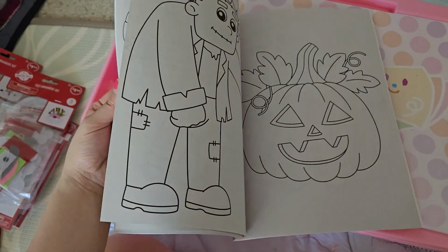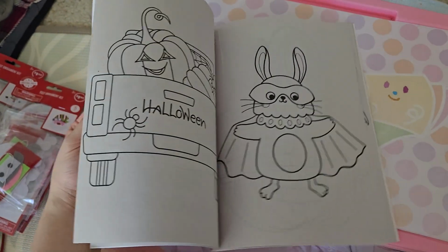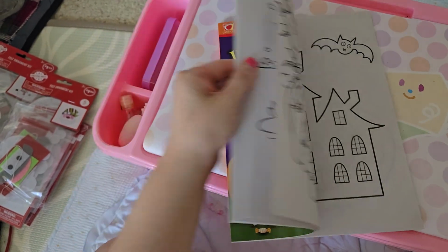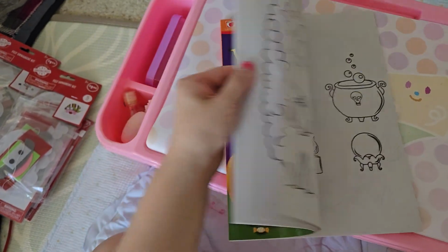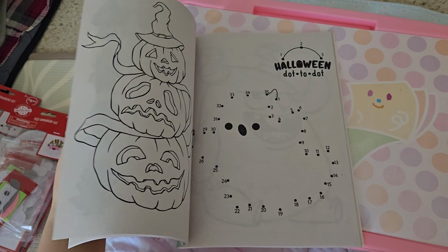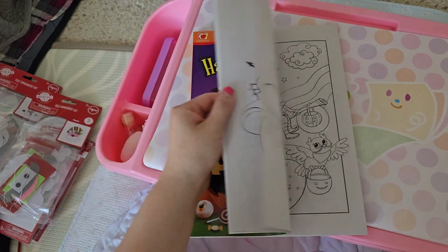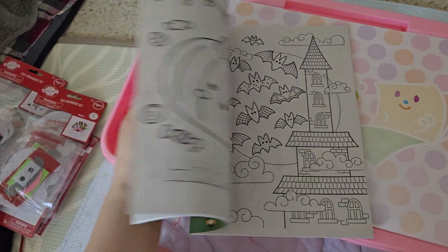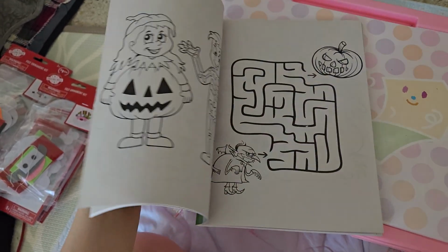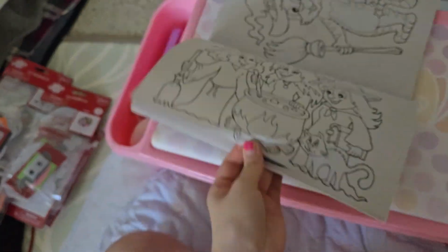It's kind of cute. It's very cute. I never seen before. It looks actually new. This is absolutely cute. Can't wait to color. So adorable. It's so cute. So I might do this coloring time this October. I'm not sure.